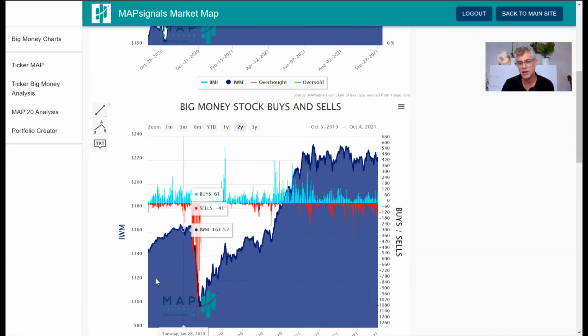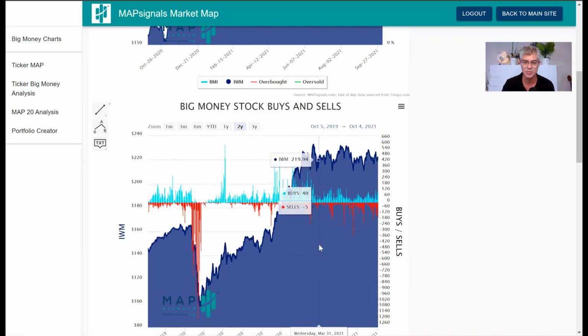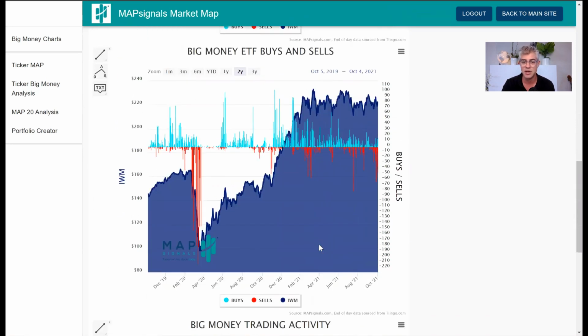Look, we love trending markets when you get clear indications like here, the pandemic, where that monstrous selling gave way to huge buying, and we love to see uptrends like that. We're just not quite there yet.